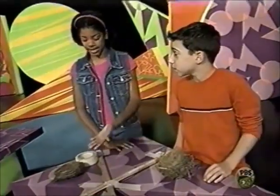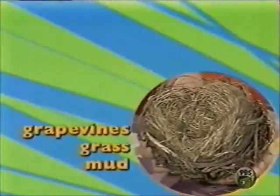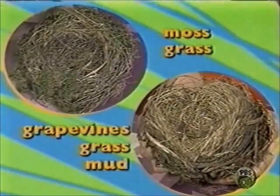The birds made these nests in the same biome, a northern temperate forest. Temperate forest means that it has both hot and cold seasons, along with a medium amount of rain. Isn't it cool that these birds live in the same biome, but use different materials to make their nests?